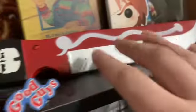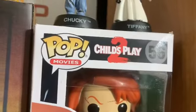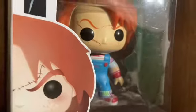Moving away from Pirates, we have Chucky. This little Chucky section with just the classic voodoo knife. I wish Funko remade this Pop, because you guys know, in Child's Play 2, Chucky doesn't have scars. Now, Bride of Chucky, yeah, he does, but not Child's Play 2 Chucky.